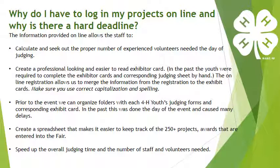Make sure you use the correct capitalization and spelling when you are completing the online registration. If you don't capitalize your name right or you spell it wrong, it's going to be listed on your paperwork that way. Prior to the event, we can organize folders with each 4-H youth's judging forms and corresponding exhibit card. In the past, this was done the day of the event and it caused many delays.